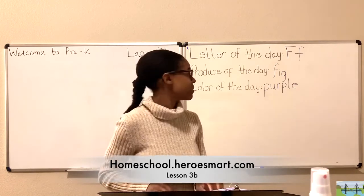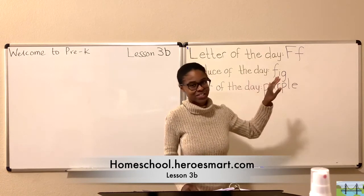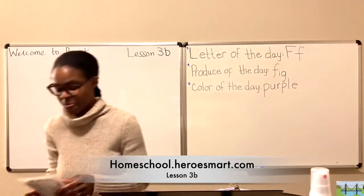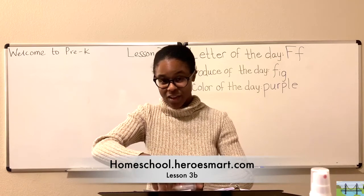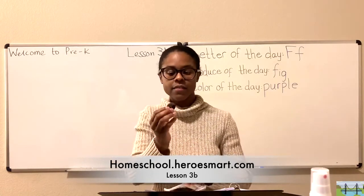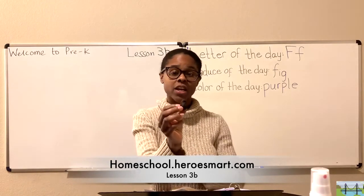Good work. The produce of the day that we are using to demonstrate this letter sound is fig. F is for fig. See if I can get one out of here. Aha. This is a fig. Can you see that? It's a dried fig.